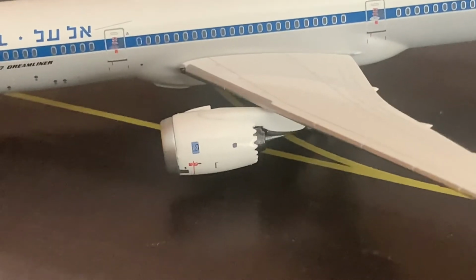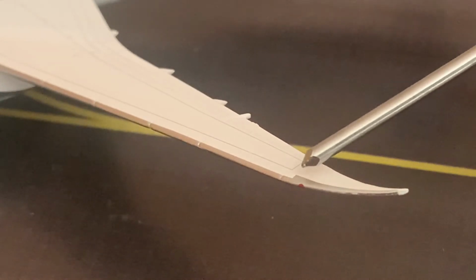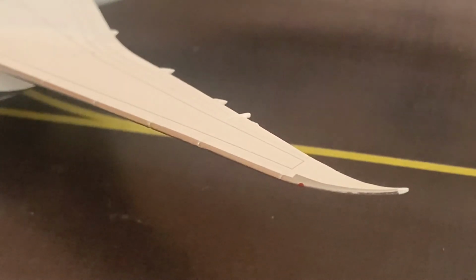Going down the wing, as you can see, it's a beautifully crafted piece of engineering by Boeing. And at the end here we have the red navigation light, and somewhere next to that should be the wing strobe light, and of course the raked wingtip that is at the end of the wing. So moving back up to the fuselage, looking at the rear of the aircraft.